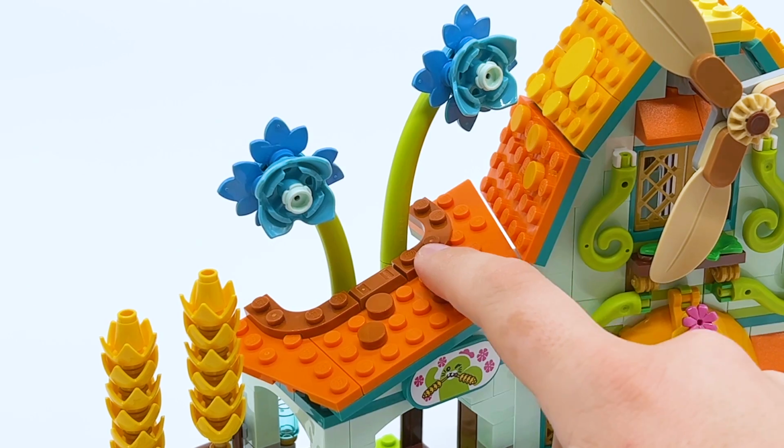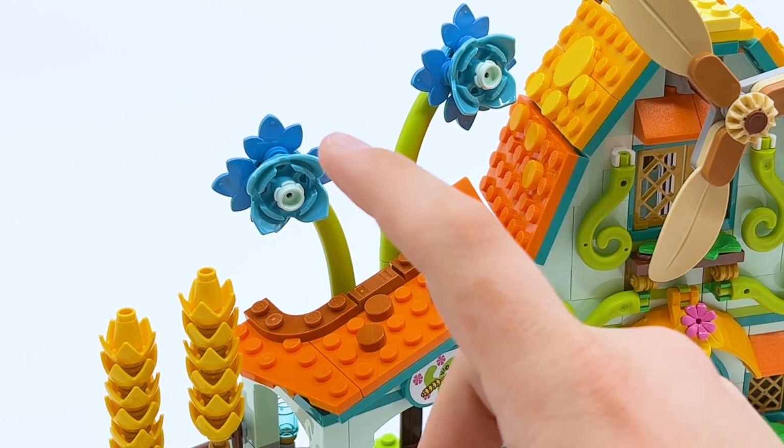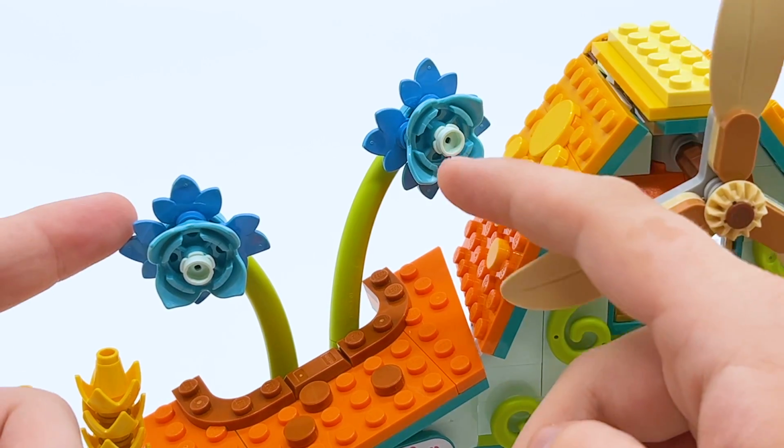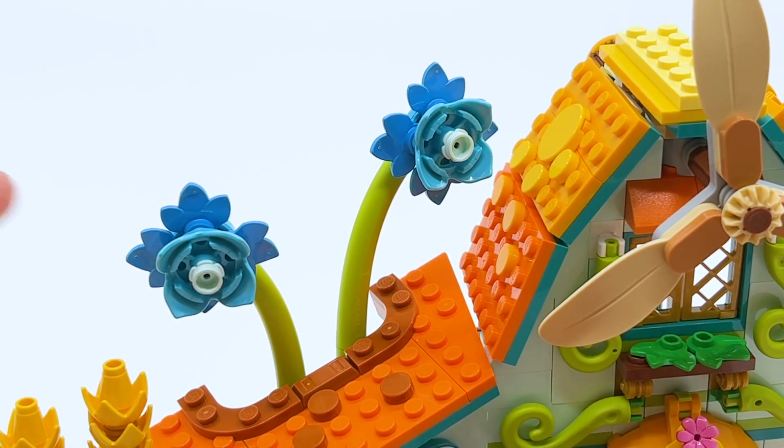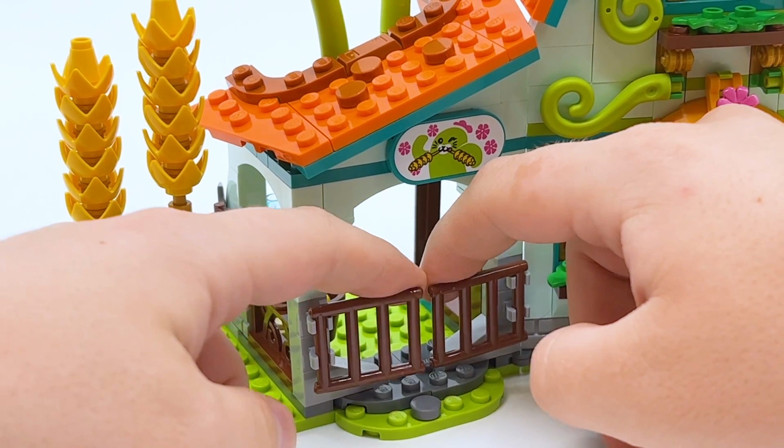Then coming down to the left side, you can see the roof here is pretty much the same as the right side, though instead of those giant tree pieces out the back, you have these two blue flowers. I like these too. Again, they're just like wacky whimsical plants, and definitely fit the whole idea of the LEGO Dreamzzz theme.